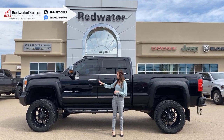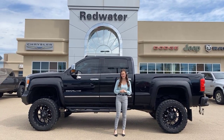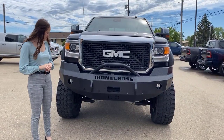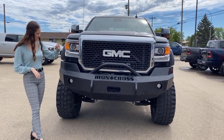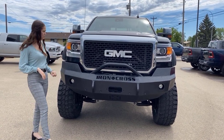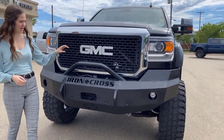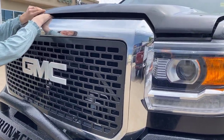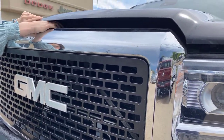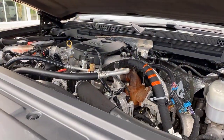buy your Ram. This is a 2015 GMC Denali 2500, so let's go take a look. Up at the front of this one, you're gonna have your iron cross bumper. You're also gonna have your LED headlights and fog lights on this one. You have 3M all across the top of your hood here, and then you're gonna have your silver GMC badging. And then coming underneath the hood, you're gonna have your 6.6 liter Duramax with your Allison transmission.